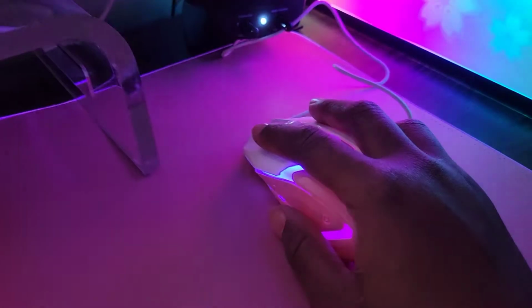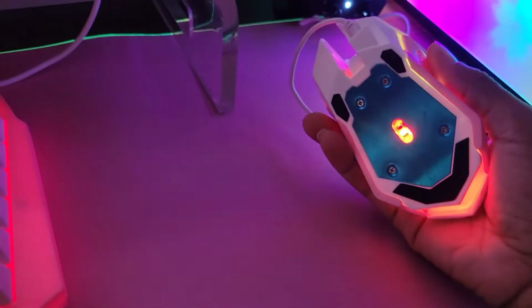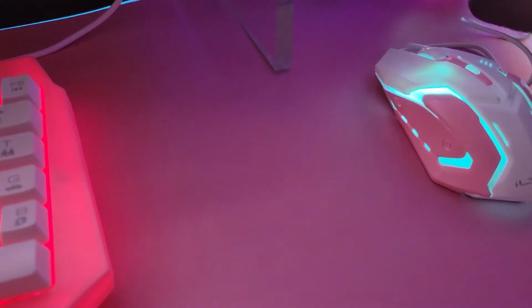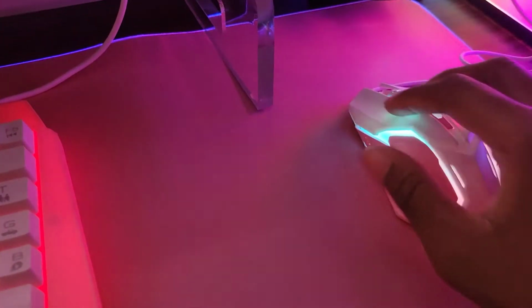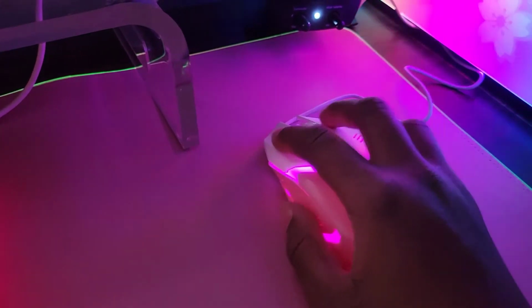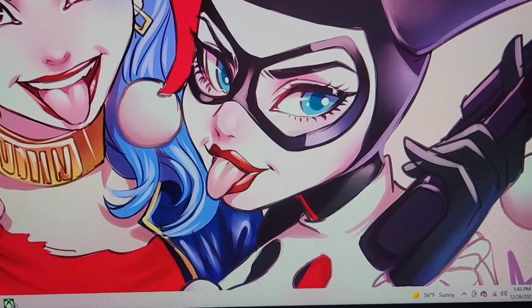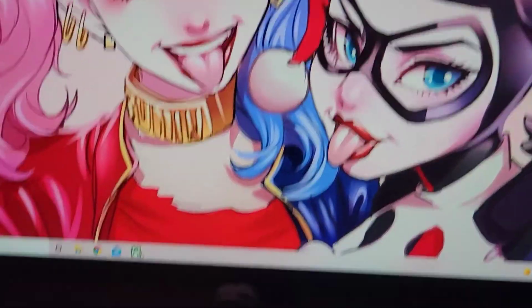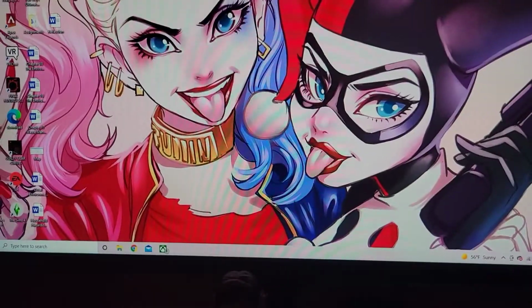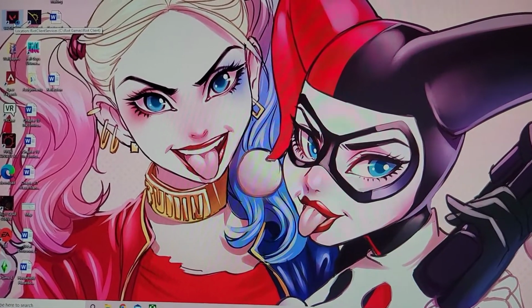Let's see what the hell you want to do. The mouse fits my hand pretty good. And it moves around well. Of course, the cord is kind of wonky. You know, I just took it out of the box, but other than that, it moves around pretty well on the screen, I feel like. Let's try to run some Valorant and see what happens.